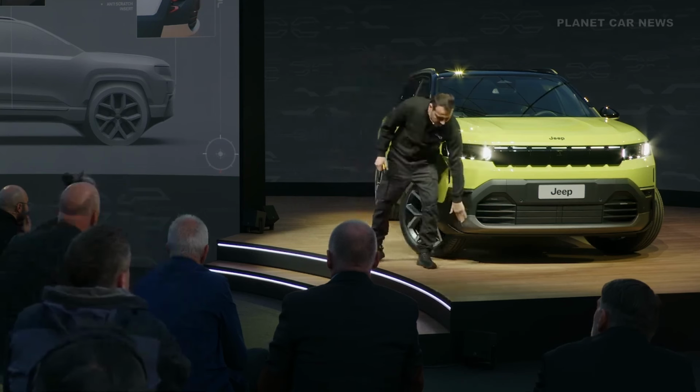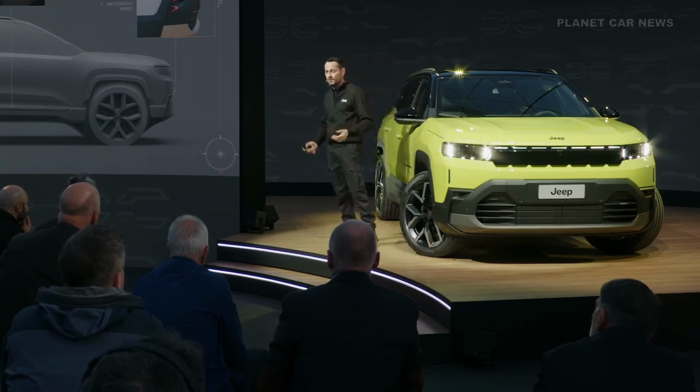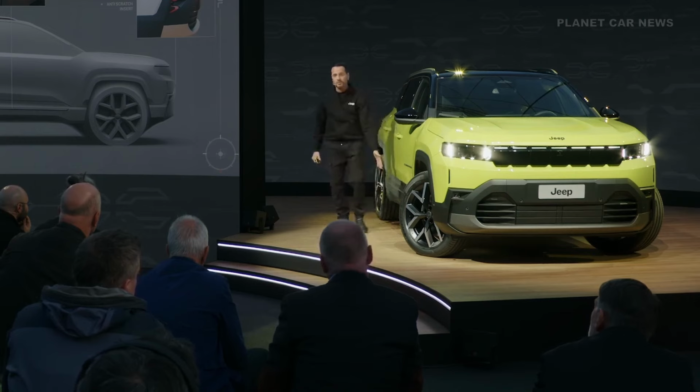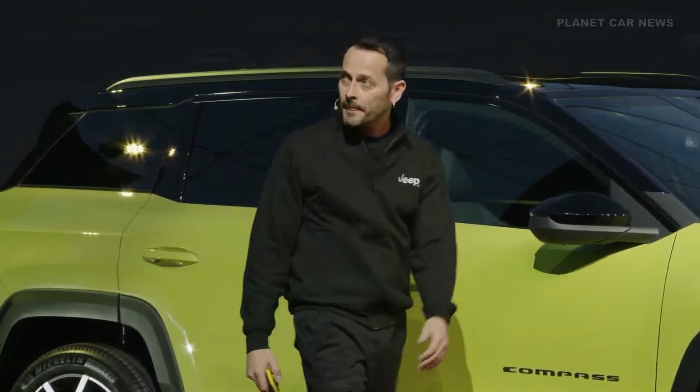You can scratch them, but you won't see any effect of the scratches. And the outermost section of the door is exactly this part. So basically, you can open your door close to a tree, close to a stone, without having any effect on the body.